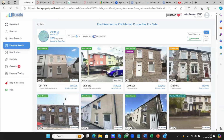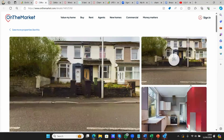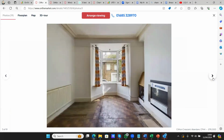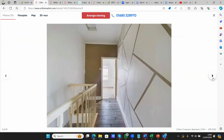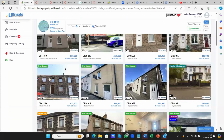So again, this could be your buy, refurb, refinance strategy. You're just specifically looking for properties that are tired, yeah? So properties that are tired and properties that have motivated sellers. All right, so here's a great one here. Look, needing refurbishment, bottom right hand side, £95,000. Does it need a refurbishment? Let's check the pictures. Yep, sure does. Exactly the type of thing that we look for, buy, refurb, and refinance. Sat there on the open market right now at £95,000.